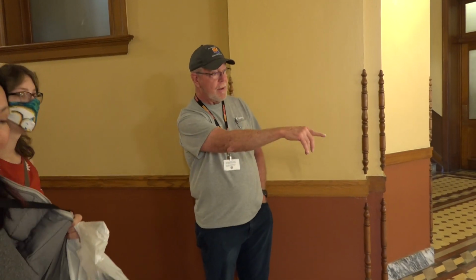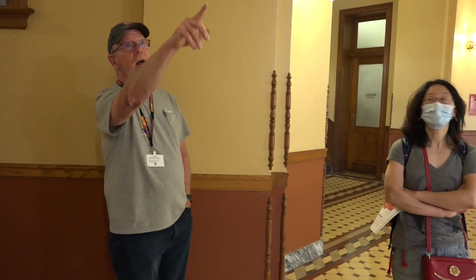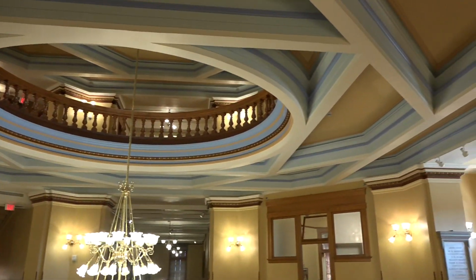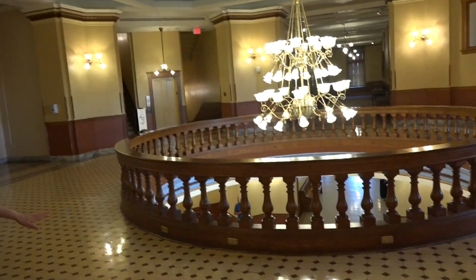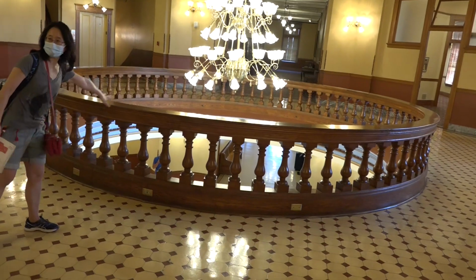So the floor you came in on was supposed to be the basement. This was supposed to be the first floor. If you look up here, all of the crown moldings and intricate detail all the way around starts here. There's none of that on the top floor. The floor you came in on was just supposed to be a service basement.